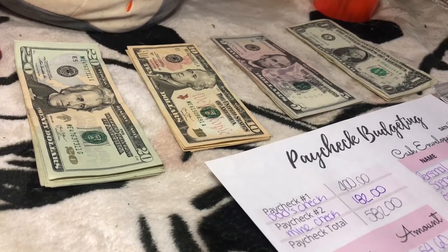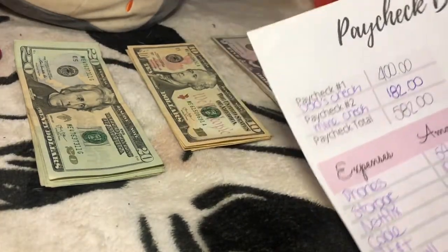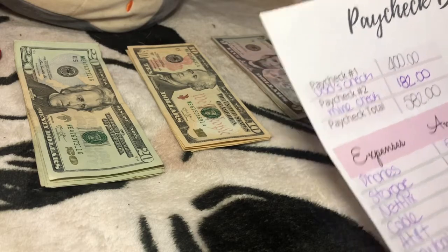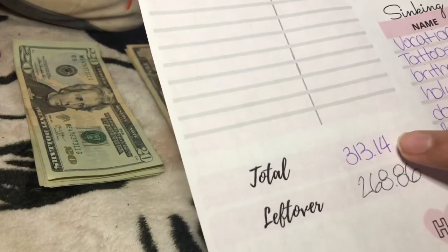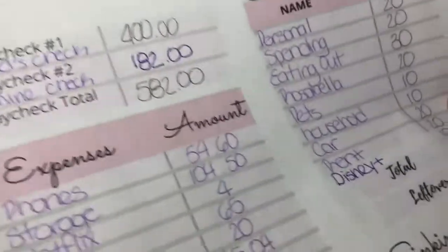Today is paycheck 2 for the month of August, and I already have my money set out. I have my budget right here. So today my dad got paid $400. I'm getting paid $182. Together is $582. I already took out for my expenses, which is $113.14. Whatever's left over, I'm using it for my cash envelopes and my sinking funds.